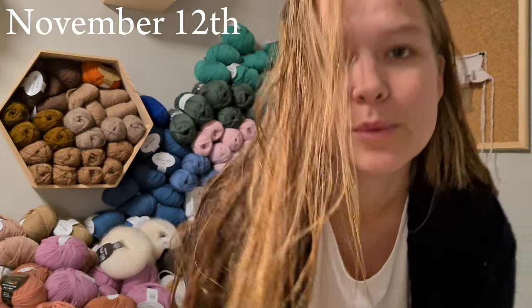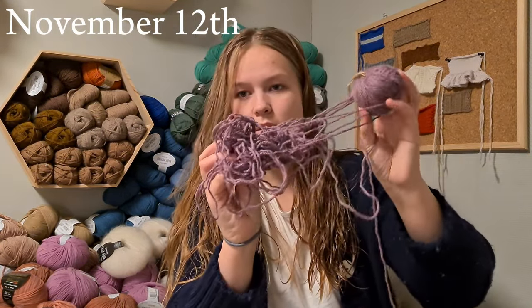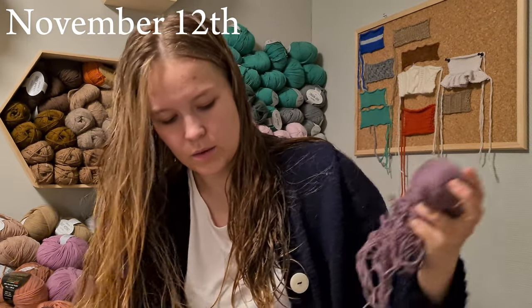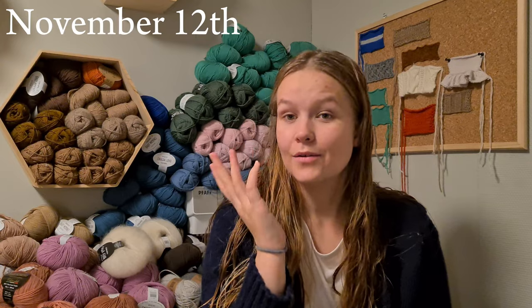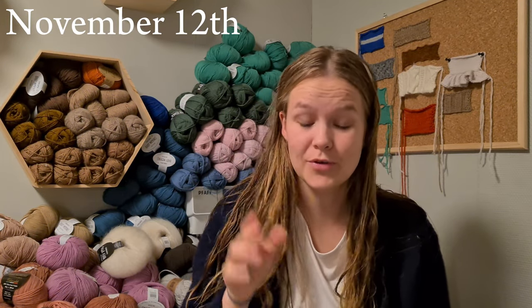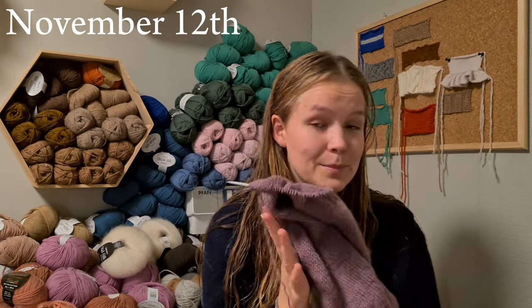Let's see, I can show you how much yarn I have left. This is how much yarn I have left until I'm back on track. So that's my goal for tonight. But my other goal for tonight is to go to bed at a reasonable hour, because last night I didn't go to bed at all. I've really been wanting to get this back on track and a bit tired of it.